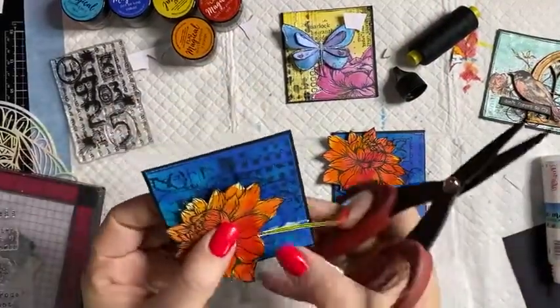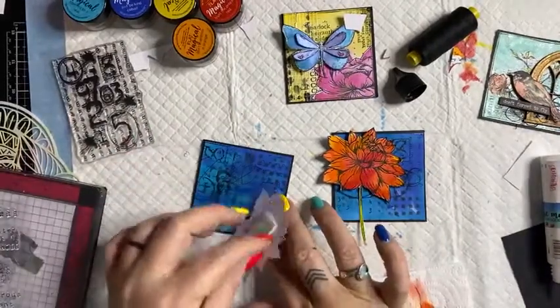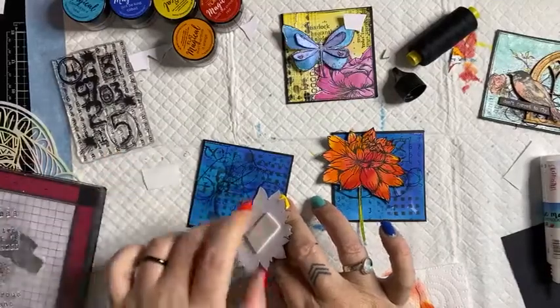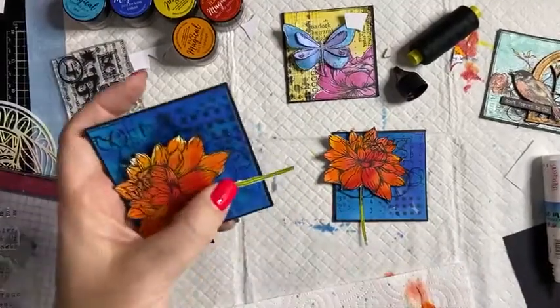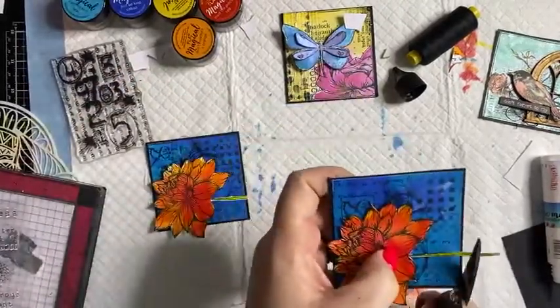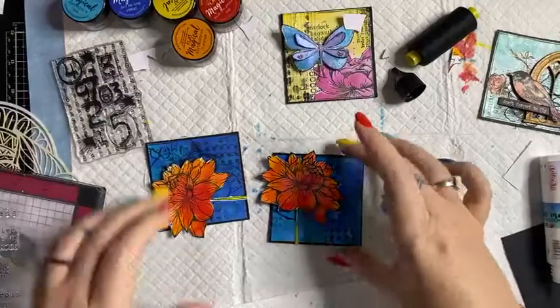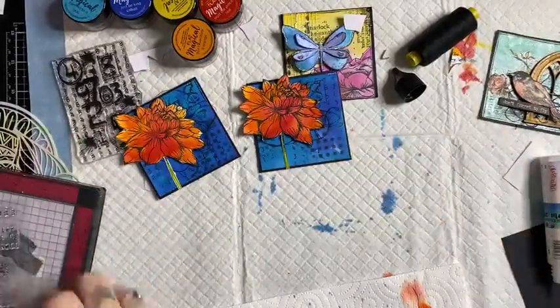On the stamp set, I need to love at least, I didn't take the back off that double-sided tape, did I? Idiot. I need to love at least 2/3 of the stamp for me to purchase it. And I think that works really quite well. Oh, then you get good value for money.